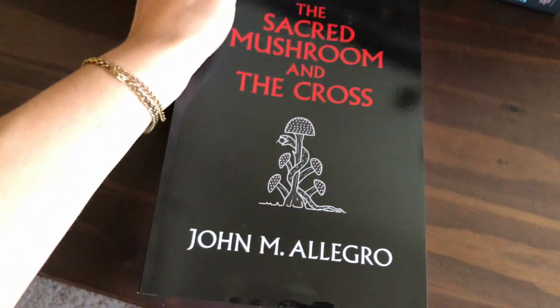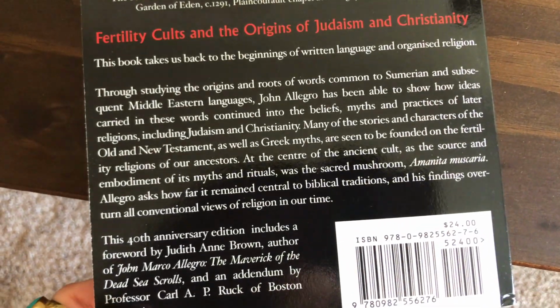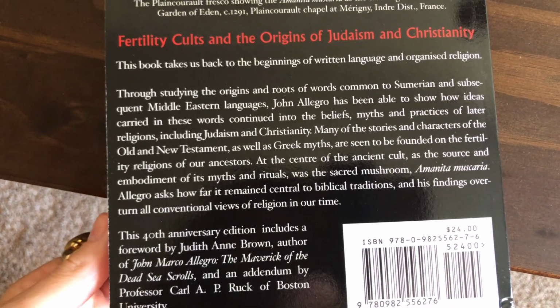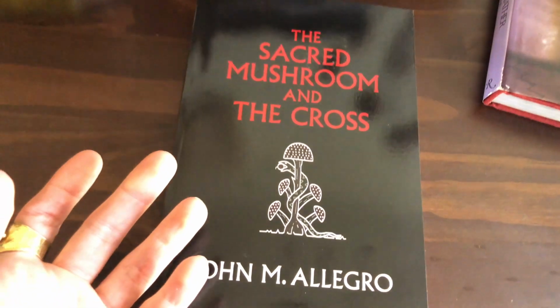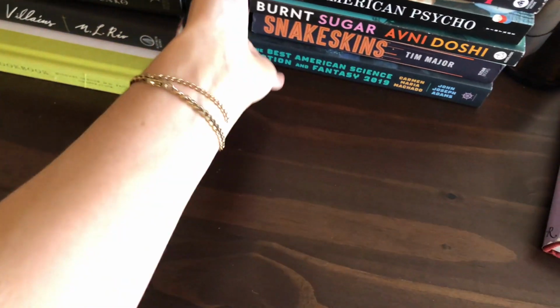The Sacred Mushroom and the Cross. I feel like this is one of those books that's probably going to be pretty controversial. I will just let you guys read what it is about there. Basically, psychedelics and how they have influenced religion.